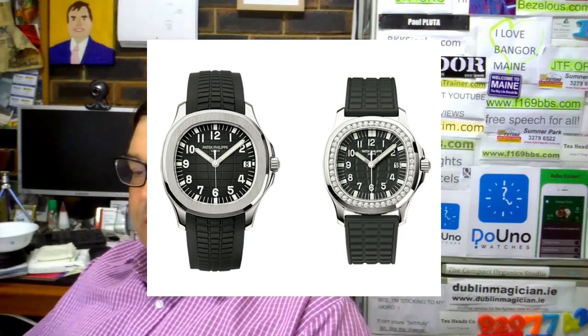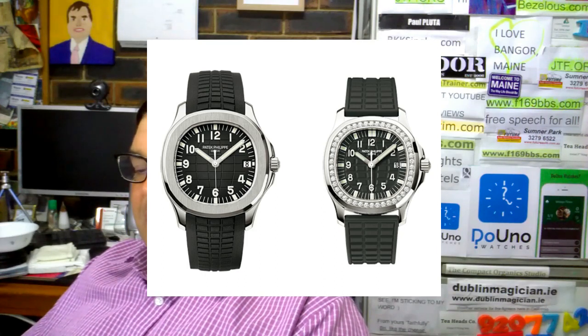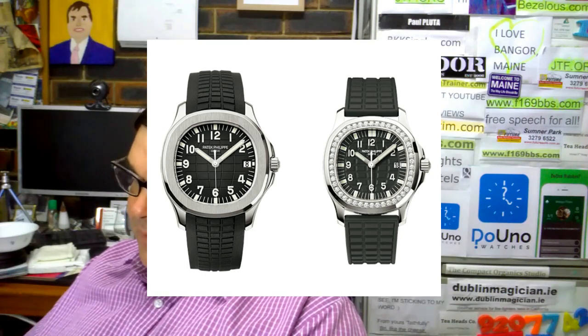I think those two Aquanauts, how do they fit as a pair? Brilliantly. How do they work in context of the collection? Brilliantly.